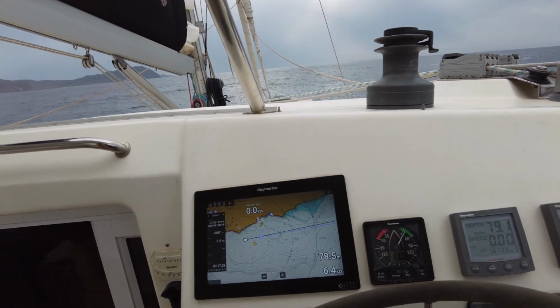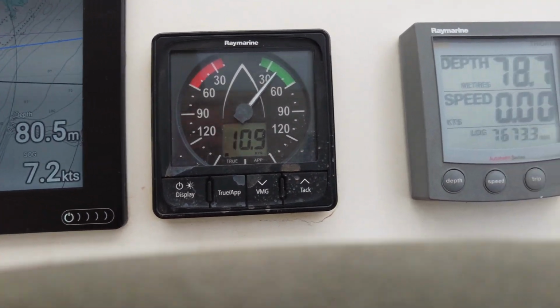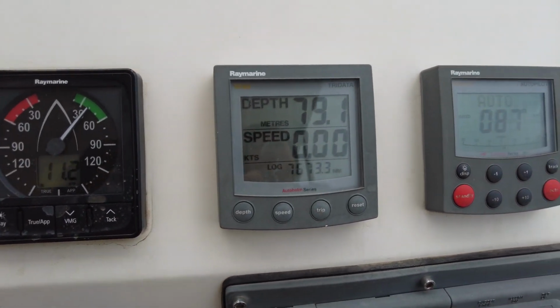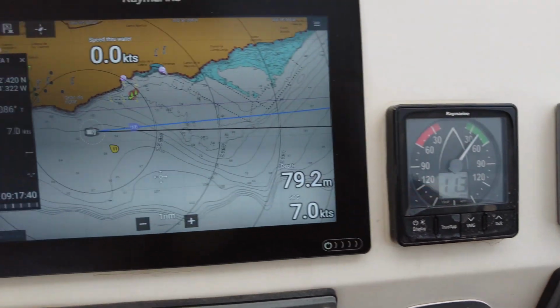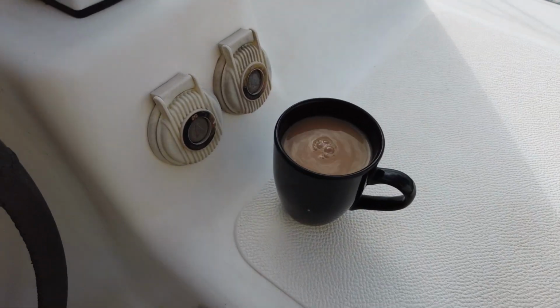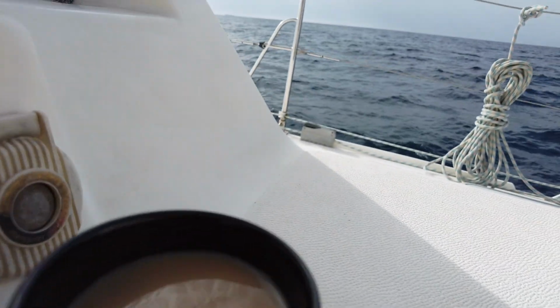Okay. The wind's 11 knots. Headwind, 11 knots. Depth 79 metres. Our speedo isn't working. And we're heading over there. Swell can be a pain, but this cup of coffee here shows you exactly why we bought a catamaran.